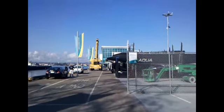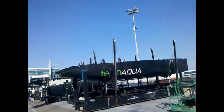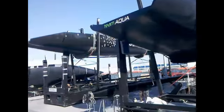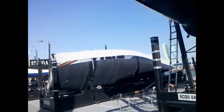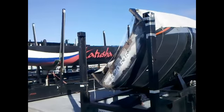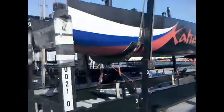The boats all travel in these cradles, which allow them to be assembled on the cradle. They travel tilted, and then they slowly get raised to attach the appendages. Here's one that has not yet begun assembly. The sterns come off, which allows for transportation. Up in the front, you can see the stern that'll be attached.